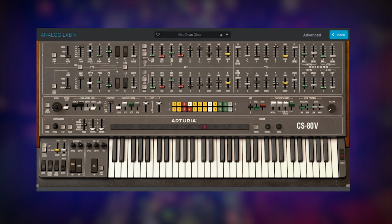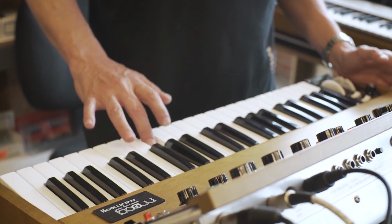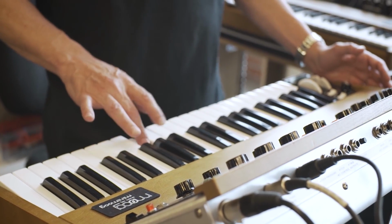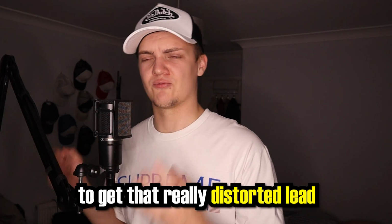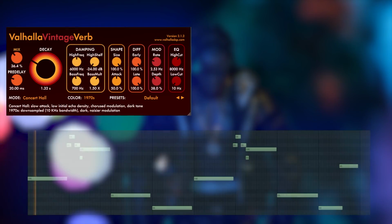I used this Mike Dean glide from my kit and played it in just like Mike Dean would. And to get that really distorted lead sound that Mike Dean would, I put a Decapitator on it with the rest of these effects.